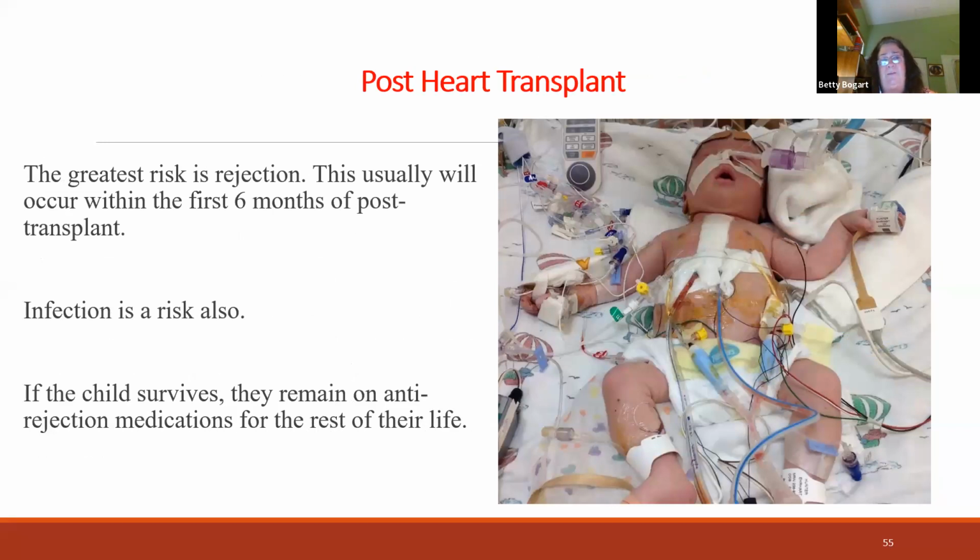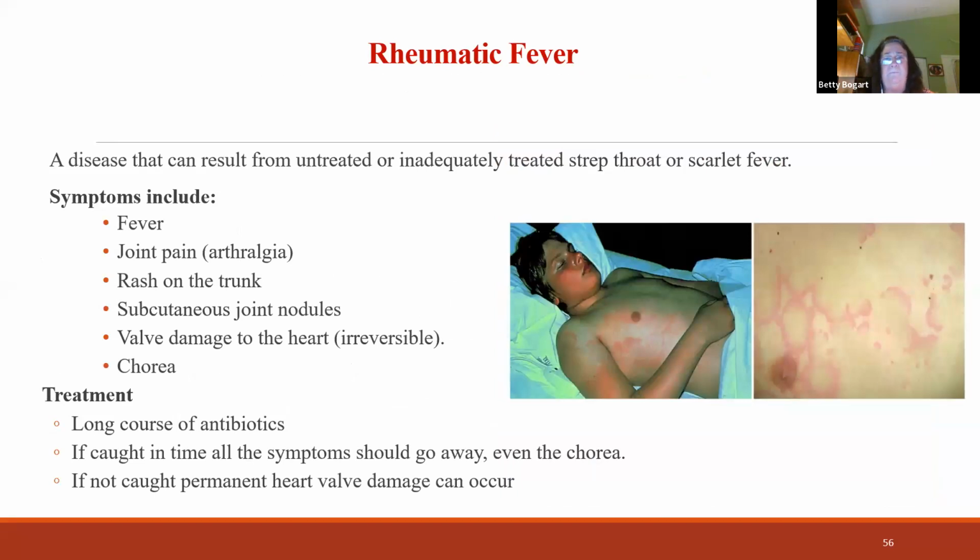Remember, transplants, the biggest thing is rejection. Rejection is the biggest. It's not infection, it's rejection after transplants. And they're going to have to take immunosuppressants their whole life.